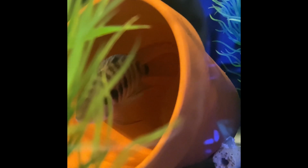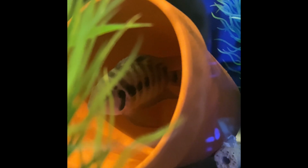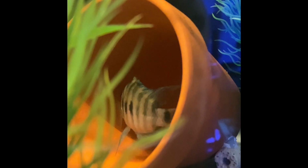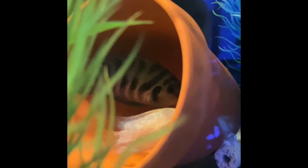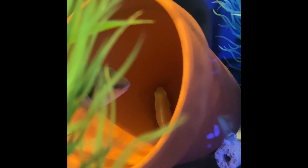So once you have gotten to this point and you do have eggs in your tank, in about 4 days, you should see them hatch. In 2 to 3, they should start discoloring a little and getting a little bit more brown. So don't freak out, that's completely normal. And you should see them in 4 days kind of wiggling at the bottom of their flower pot. So these guys are actually called wigglers.